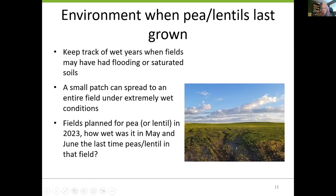This is an example of a field near Lethbridge in 2020. I think I was driving back from the beach and we saw this and I stopped because it was a really nice example of little yellowing patches within this field. And 2020 was a really wet year in Lethbridge. So I would caution this producer to not put peas in this field in 2024 because those small patches can really spread because of that wet year.